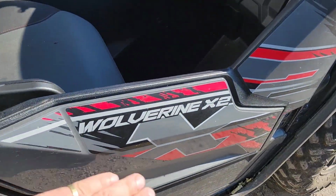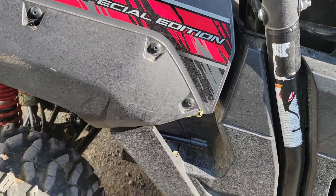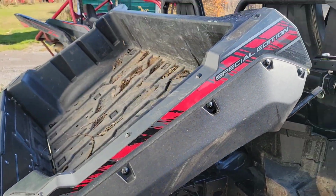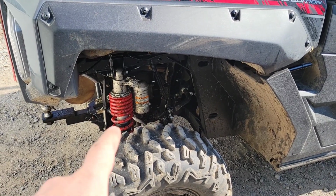It's got the nice plastic doors. It's kind of like the YXZ. It's got the handle on the inside there. Special edition. It's got the cargo box, it just does the dump. Not too bad. Good for using around the farm. And underneath there, you got the 850 twin. Nice one. Yeah, it's got decent shocks on it.